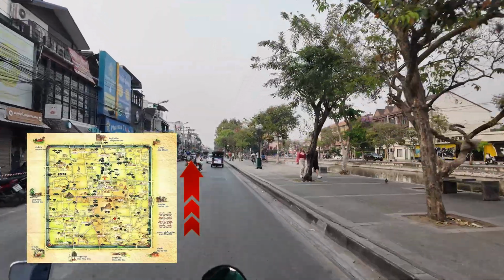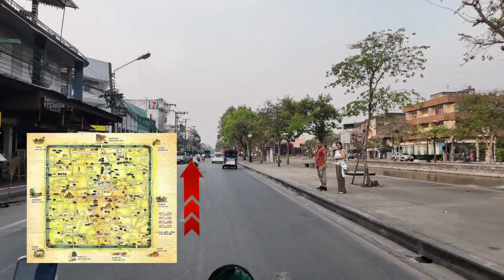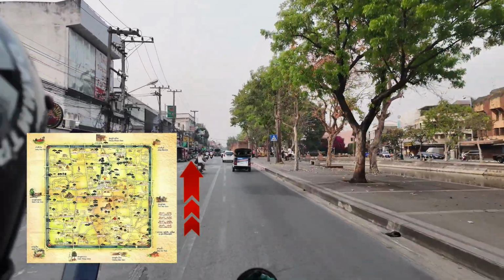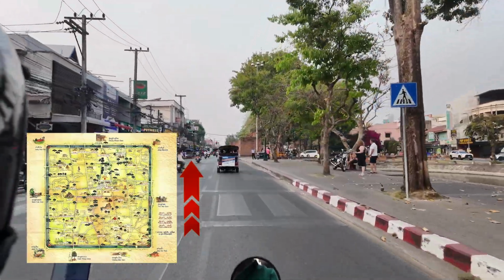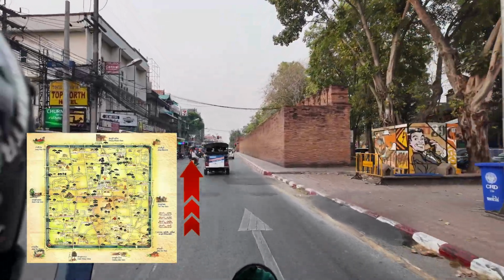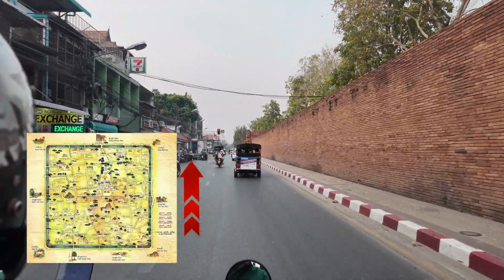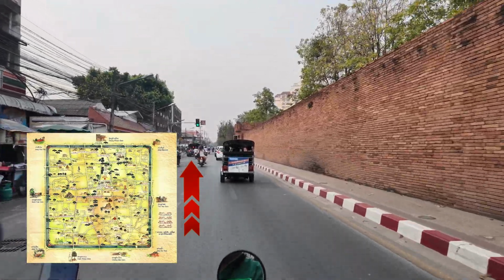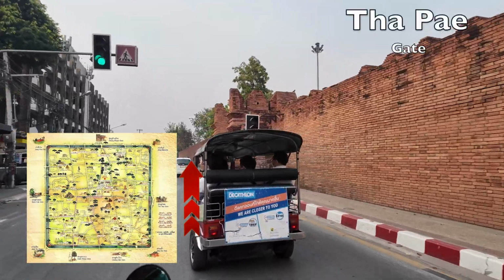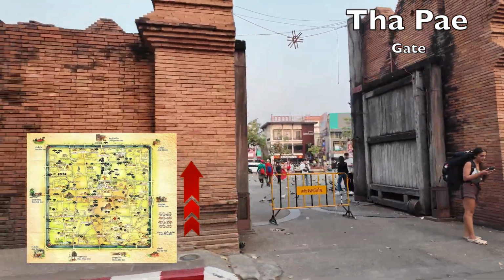Oh, we're not doing too bad. Within under 15 minutes, we've done this whole loop almost. So we're approaching the main gate, which is Tha Phae. And this is what they used as the main port of entry and exit. There it is. Oh, don't tell me we're going to be blocked by the tuk-tuk. I really want to show you the gate. There it is. See, that's what I mean.